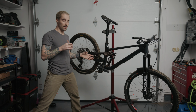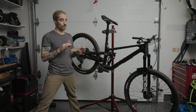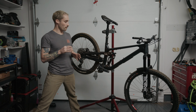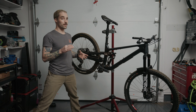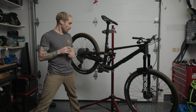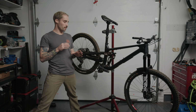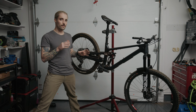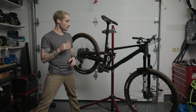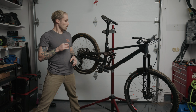Having ridden the Sight and this, honestly, the differences are not too huge. They ride quite similarly. I find this bike is just a little less wallowy, so you can pop a little better and carry speed a little bit better. I haven't really had a chance to try it in the super rough, chunky stuff yet, but I know it will definitely fall short there compared to the Sight at least. But I'm pretty excited to have this as my go anywhere, do anything bike.